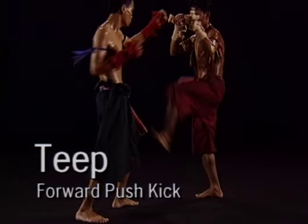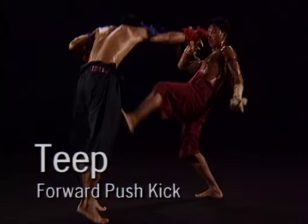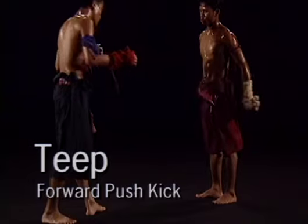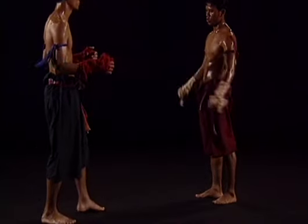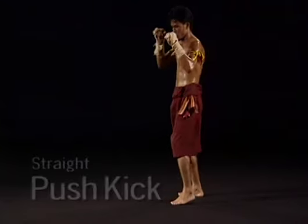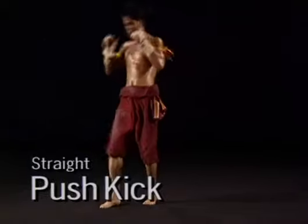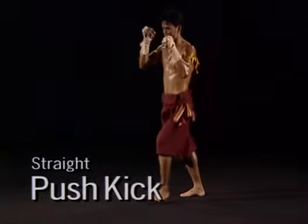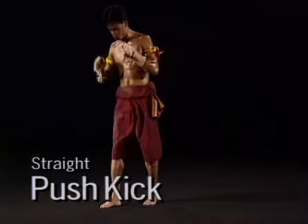The teep, forward push kick. In this push kick, the toes, sole, and heel of the foot are used in a forward thrusting movement to target the opponent's body. The straight push kick. This is a forward push kick to all levels of the body.